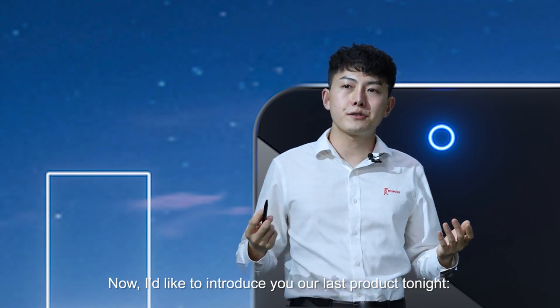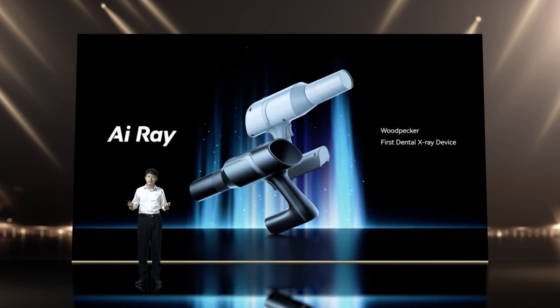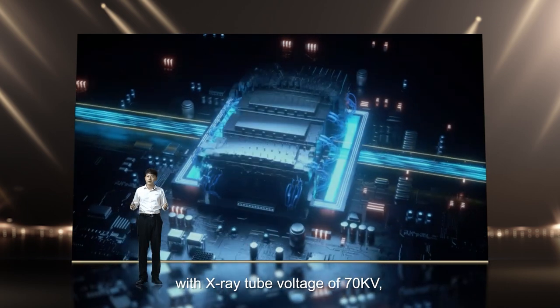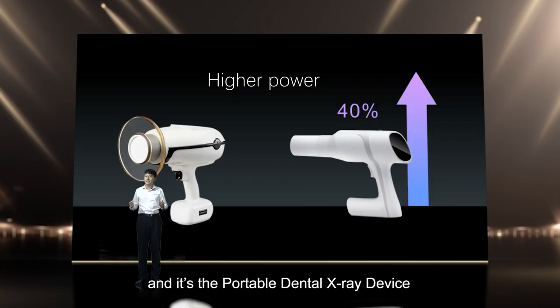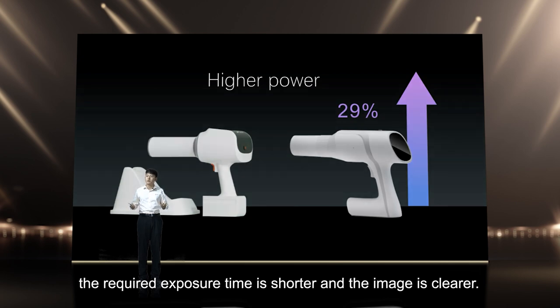Now, I'd like to introduce our last product tonight, the Woodpecker Dental X-ray device, the ARA. ARA adopts a high-frequency DC high-voltage generator with an X-ray tube voltage of 70 kilovolts, X-ray tube current of 3 milliamperes, and emission power up to 210 watts. The transmission power is more than 29% higher than other competitors, and it's a portable dental X-ray device with the highest transmission power.